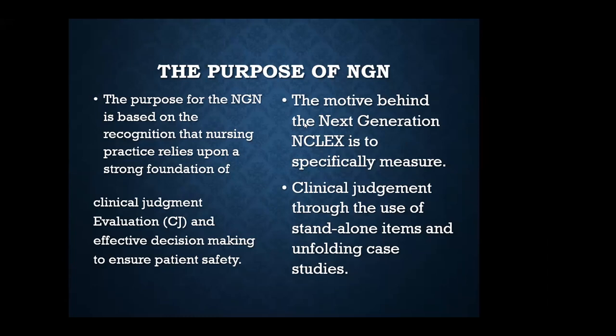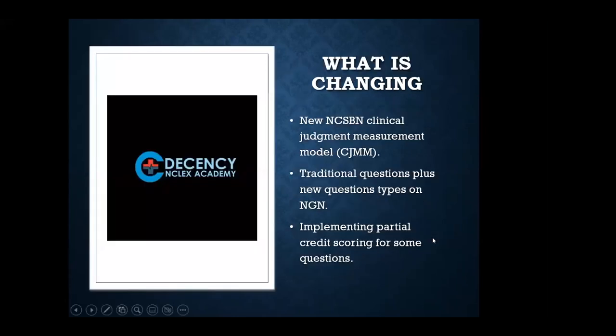Next slide. Everybody has been afraid, and we have a lot of palpitations from candidates saying, "I don't want to go for the Next Generation NCLEX. I don't know what to expect." A lot of people have been booking their exams before now. So we need to look at what is changing. That's the most important thing. When you know what is changing, your fears are allayed.